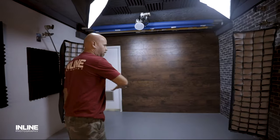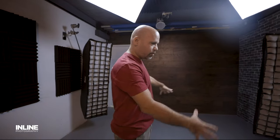Now on this area right here, I wanted to make sure it was multifunctional. So in this section, I have a photo studio, I have a podcast area, I have a show and tell, I have an unboxing, I have tutorials. I could do everything from this little section right here.